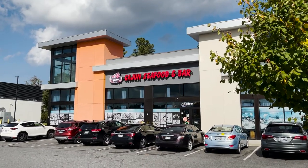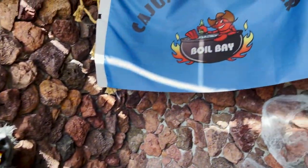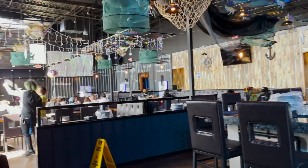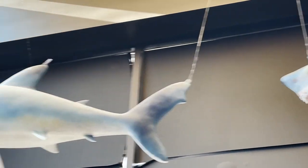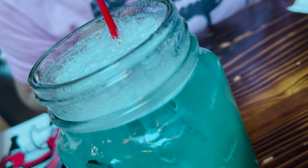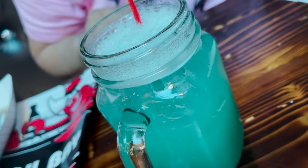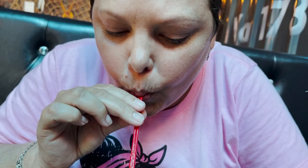All right, so crab legs are my absolute favorite. I reached out to a food blogger that I follow on Facebook. His name is Yummo Bucko, and this is where he recommended. So we are at Boyle Bay. Blue Island Splash, which is Bacardi, Malibu, Blue Curacao, and pineapple juice. She said it usually comes with a pineapple, but they're all out. So tropical and yummy.